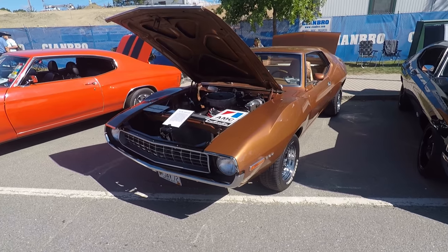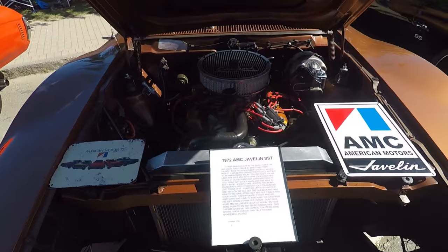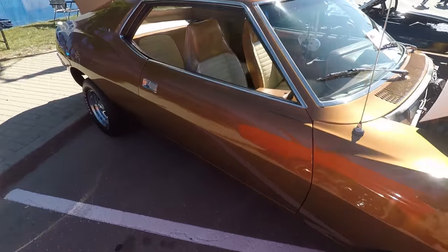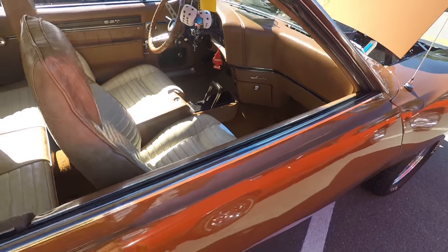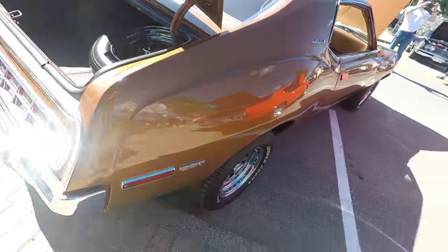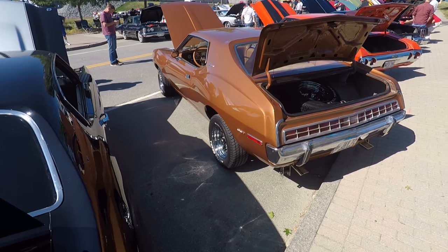Here's something you don't see every day in any kind of shape. There's an AMC. This is a Javelin with a 304, 1972. I love the bronze color on it. I'm not sure what they called that. It's a neat little glove box down on the side there. Factory wide body. Nice looking car.